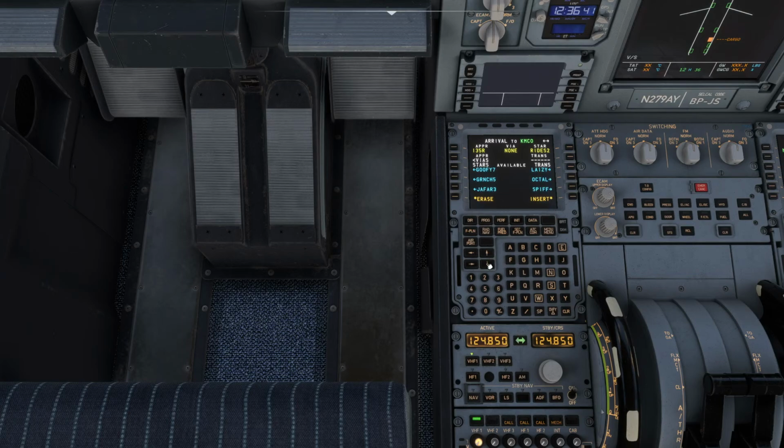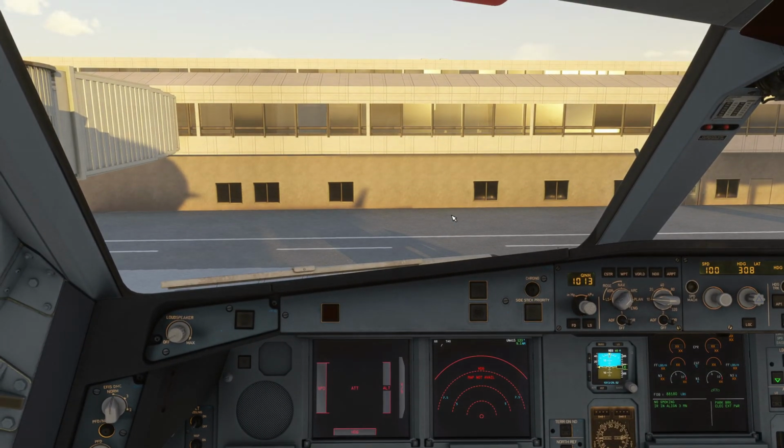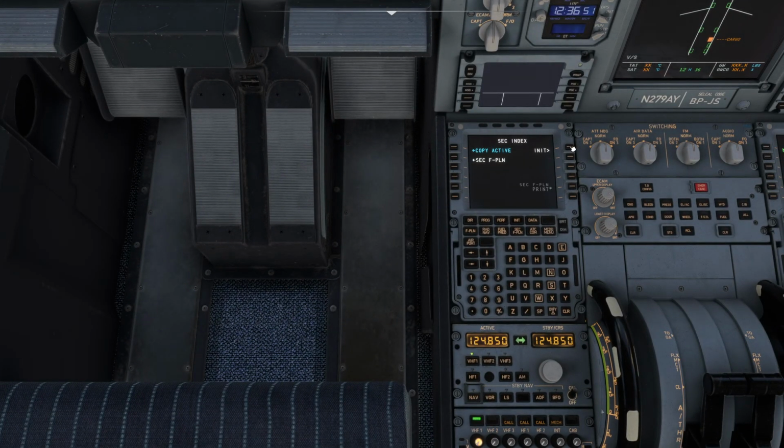There he is, Kootenai transition. I got some Bogota coming up next month, so we're gonna have to return to Bogota for some practice. All right, flight plan is in the box. We'll do a secondary initialization. Moon to moon.